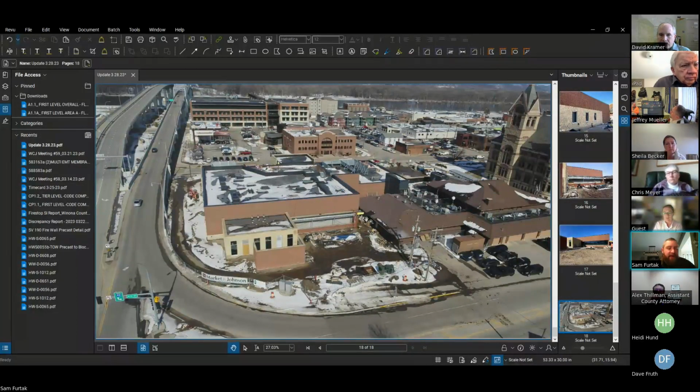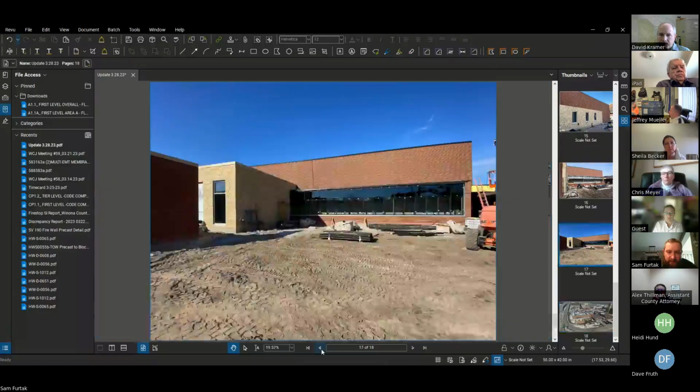The painter is about, I'd say, 2/3 of the building complete. He's got the day rooms left to do, which is a good chunk. He's got to paint all the front of the cells and the doors and everything. Dispatch. I'll jump back a couple pictures here.